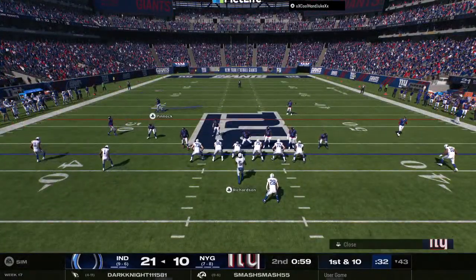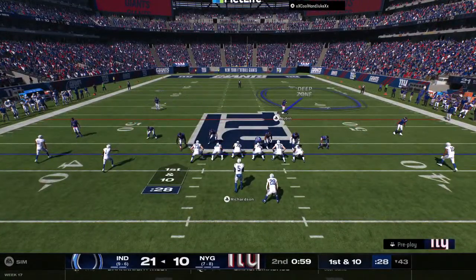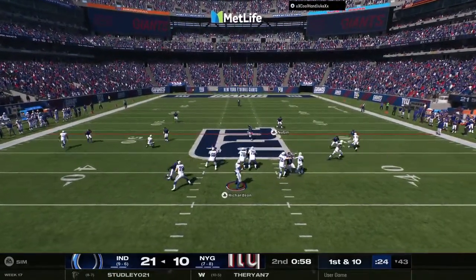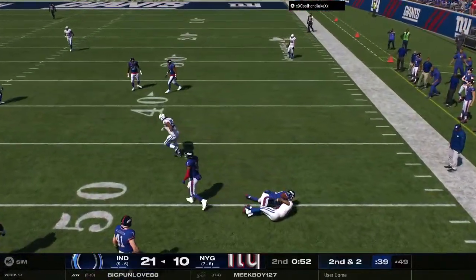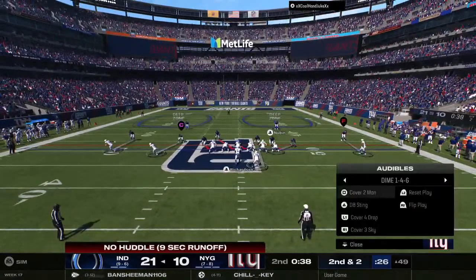Let's see how they attack this first down, Brock, from the 43. Here we go. They'll throw again. Richardson buys time, rolling right. Hauled in by Downs. And this is through the midfield stripe and onto the Giants side of the field.